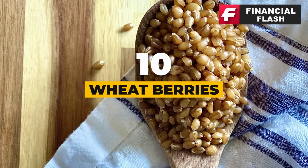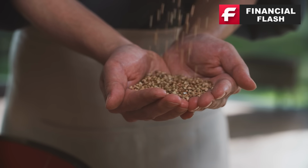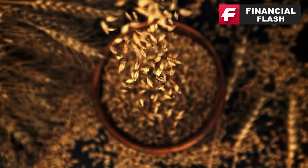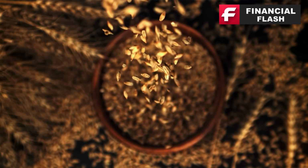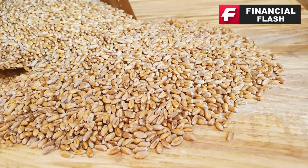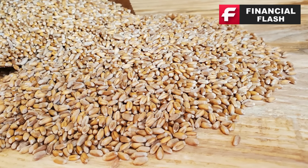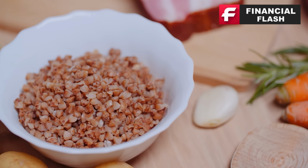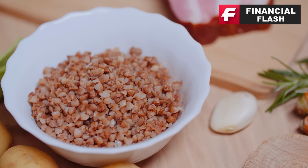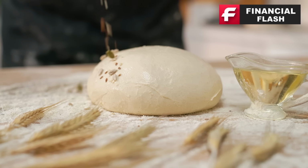Wheat berries. So here's the thing about wheat berries. These little grains can last indefinitely if stored correctly. You need to keep them in food-grade buckets with oxygen absorber packs to ensure everything stays sealed tight. You see, wheat berries are not only a great source of nutrition, but they're also incredibly versatile. You can grind them into flour for baking, sprout them for salads, or cook them for hearty meals. Imagine having the ability to bake fresh bread or make a warm porridge even when grocery store shelves are empty.